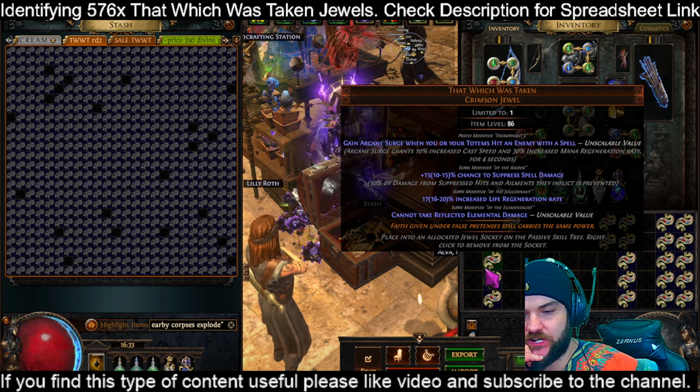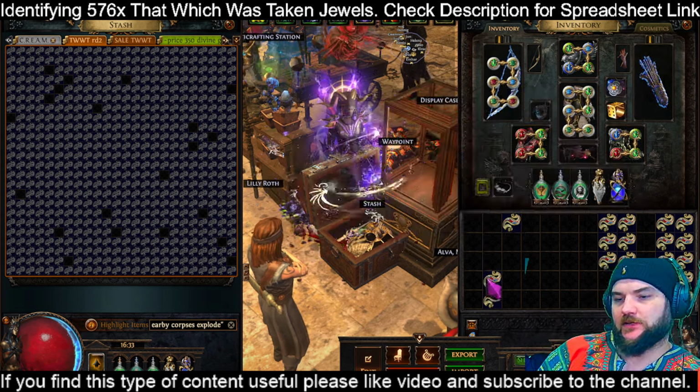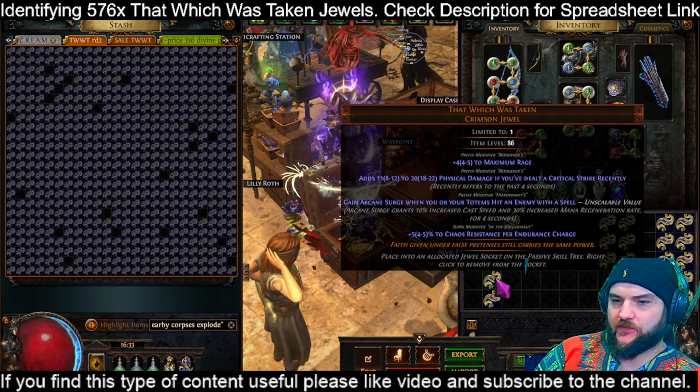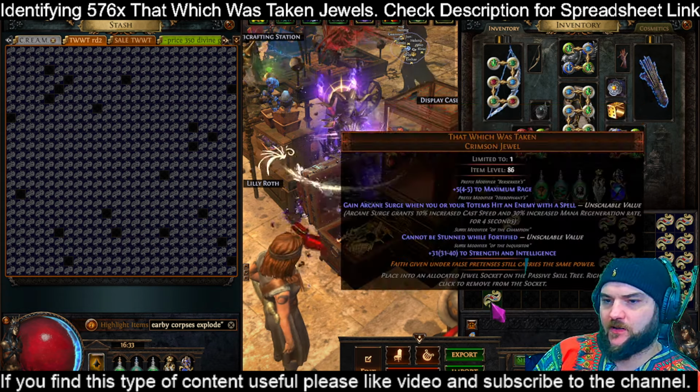Suppression, life regenerate, and can't take reflected elemental damage. That's pretty nice. Okay, we got Max Rage, fizz damage if you've dealt a crit recently, gain Arcane Surge if you hit with a spell, and Chaos Res per Endurance.